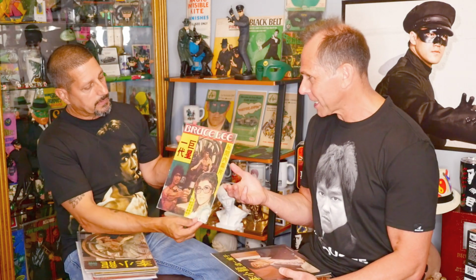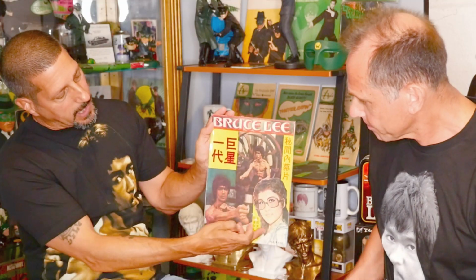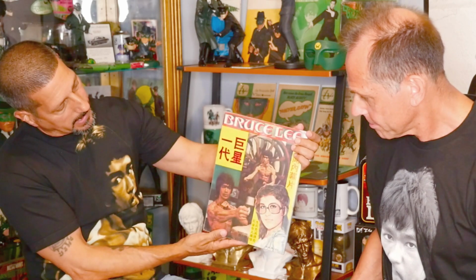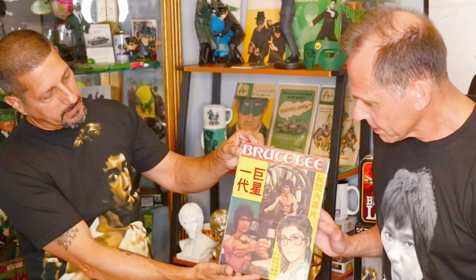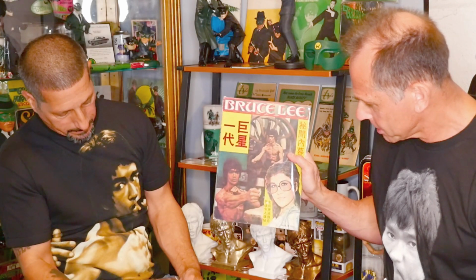Wow, yeah, I remember I was always wondering why there were only 18 pages to them, or 20, 25 pages. Another one. Oh, look at that. Again, surrounding the controversy between him and Betty. And again, it's the same on both sides. Yep, that's a very rare one as well. And anytime you see Betty, that's just around the time Bruce passed, and that whole controversy.